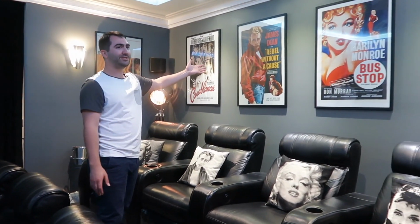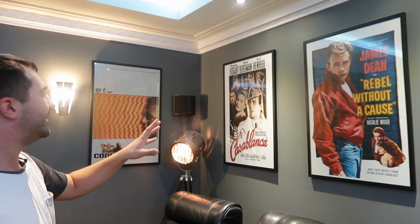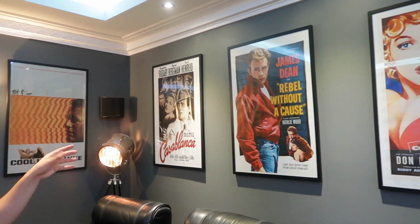And it also ties in with the posters that we've got on the wall here. I know a lot of people have been asking about the posters. We had two of them custom printed.